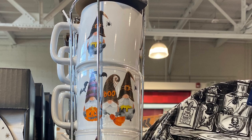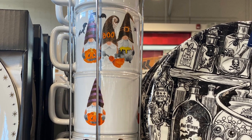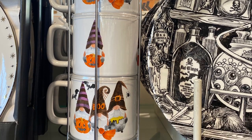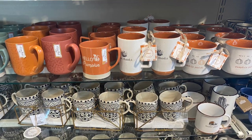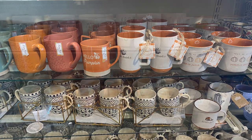These were quite big. Here's another one of the set of four mugs with the gnomes. You could also buy the mug individually, and I think it was $5.99. It had the same pattern. Lots of great mugs this year. I love that Hello Pumpkin one. There was one with leaves. Meet Me at the Pumpkin Patch.